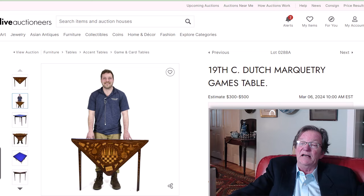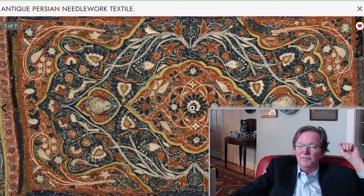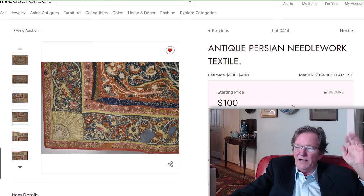But let's get into some of the Asian stuff before. Well, right before we do, this is in this sale. And this is a Persian needlework, and from a distance it looks a little bit funny. But when you pull it in, this is a wonderful textile, Qajar period, made in Iran or Persia, as it was known in the day. Beautifully done. It's got some poles to it and whatnot. But what a wonderful hanging, and it's big. It's like 5 feet long or something. $200 to $400 estimate. You might want to check that out.